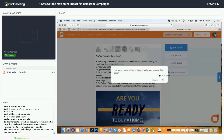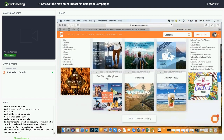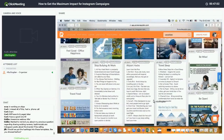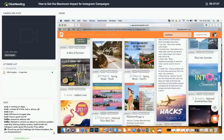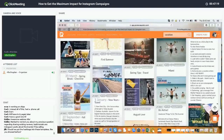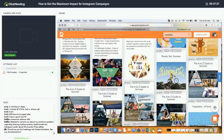Okay, now vacation and the special offer for you. Here we are: traveling, getaway ideas, traveling promotions, airport hacks, be open, traveling, dream vacation. Okay, so June, you can change it to July or August or September. Find summer, Miami, August love, be active, A to Z guide to summer.